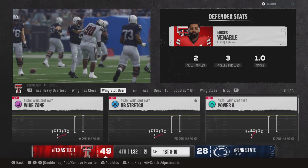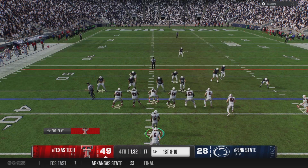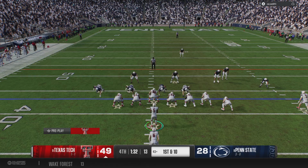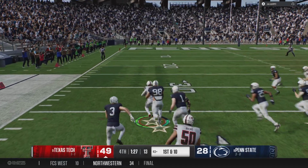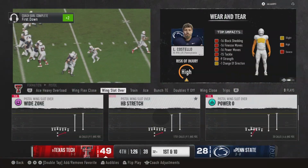And I get it. That's for pride's sake. This game's over. Like, I know you're down and you try to mount drives, and sometimes you even try to get young guys in the game at this point. But now you're just fighting for pride and just letting them try not to get any more points on the scoreboard. Big play for this offense as they get it to the 32.